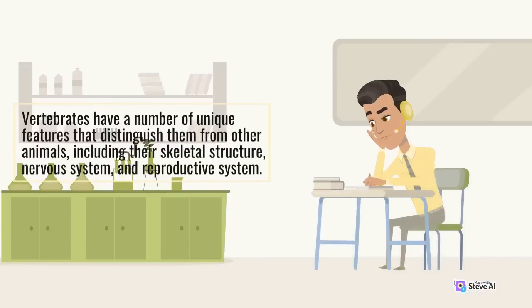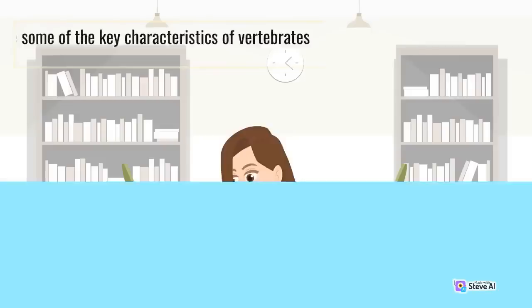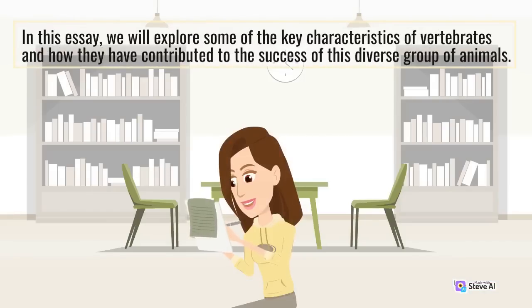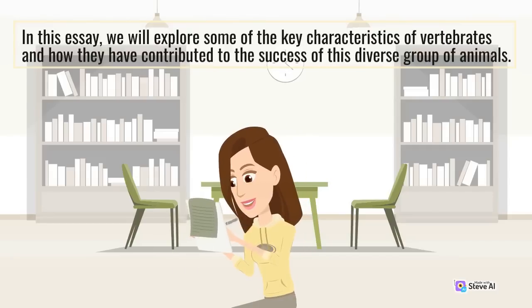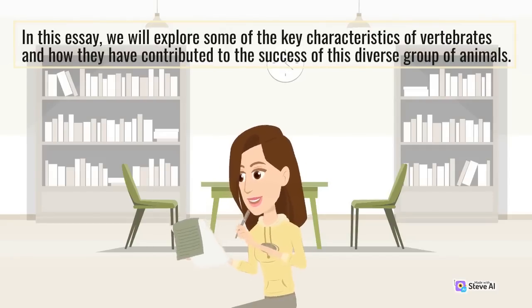Vertebrates have a number of unique features that distinguish them from other animals, including their skeletal structure, nervous system, and reproductive system. In this essay, we will explore some of the key characteristics of vertebrates and how they have contributed to the success of this diverse group of animals.